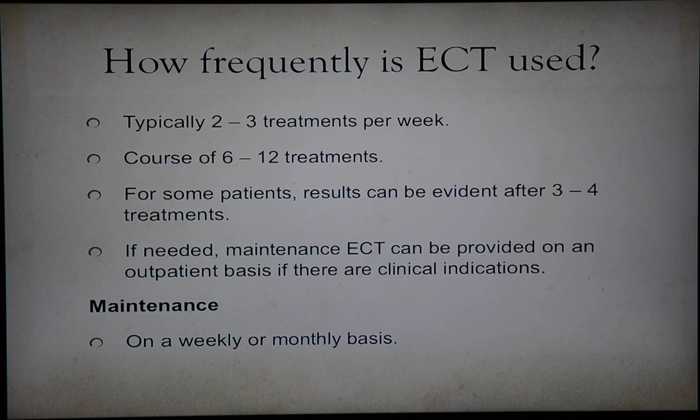How frequent is ECT used? ECT is typically used 2 to 3 times per week, with the course varying from 6 to 12 treatments. Some patients start seeing evidence of results after 3 to 4 treatments. If needed, maintenance ECT can be provided on an outpatient basis if there is a clinical indication for it. Maintenance ECT is done on a weekly or monthly basis.